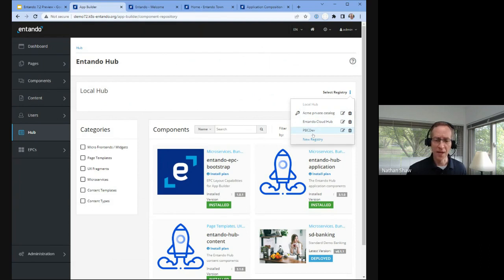So I have a couple different catalogs, hubs connected. I have the public cloud hub. We have instructions on developer.entando.com. Hopefully you're familiar with that as our place for all the developer technical configuration information. All that's out there with all of our tutorials. The way to set up a hub, your own hub, is all documented there. And the way to set these things up is also provided. So this is our public cloud hub. This is one of our internal registries as well.